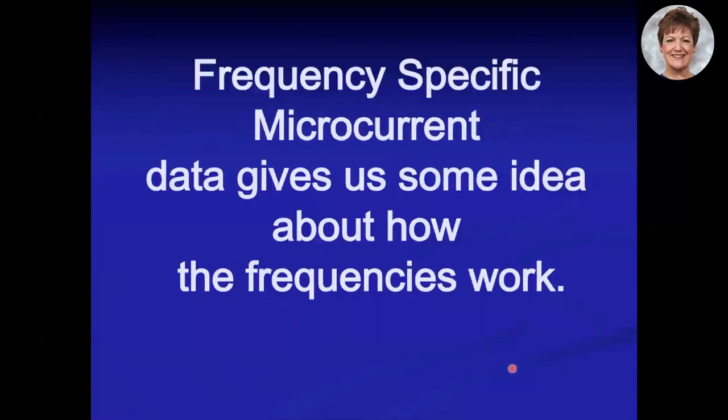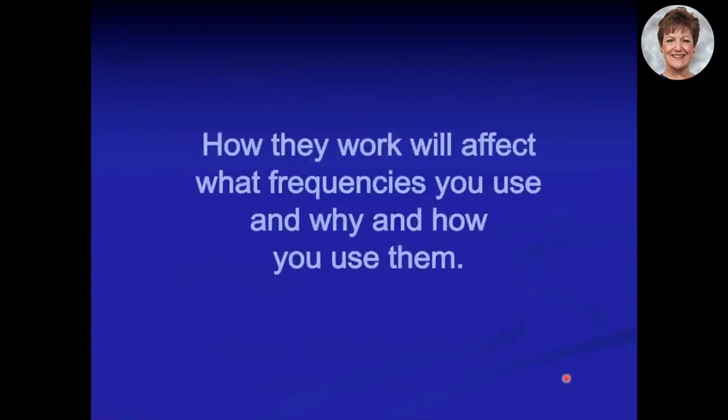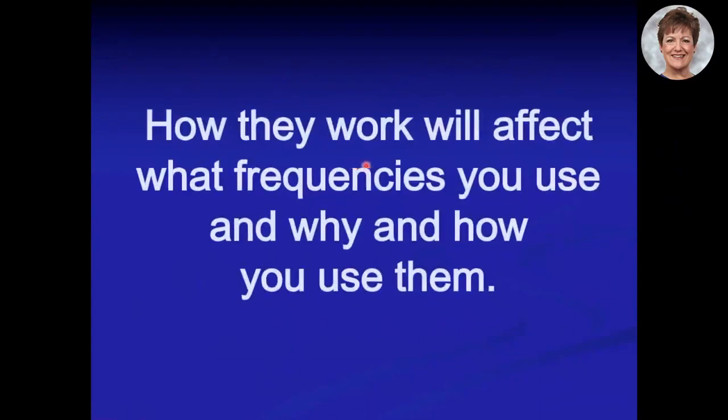The answer to that question comes from what we've done with frequency specific microcurrent in the last 22 years, actually. The first time I ever used the frequencies was 1995. Got serious about it in 96, started teaching it in 97. And in 21 years, we have produced a fair amount of data and hundreds of thousands of patient case reports and experiences. So how the frequencies work will affect what frequencies you use and why and how you use them, okay?